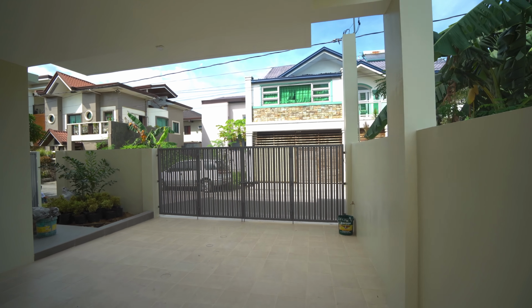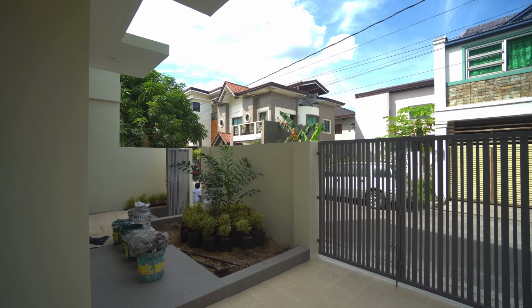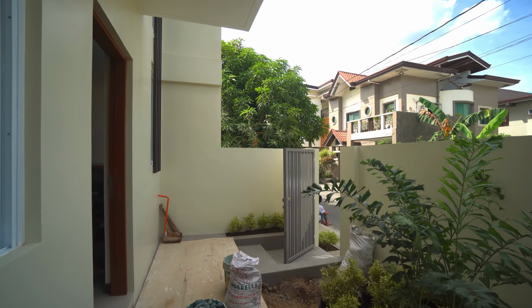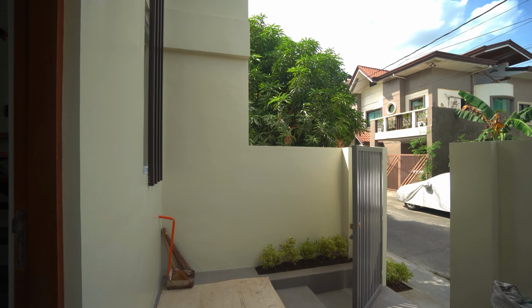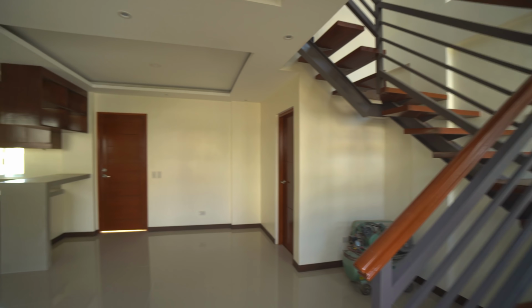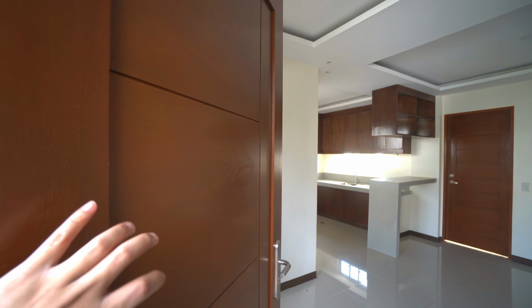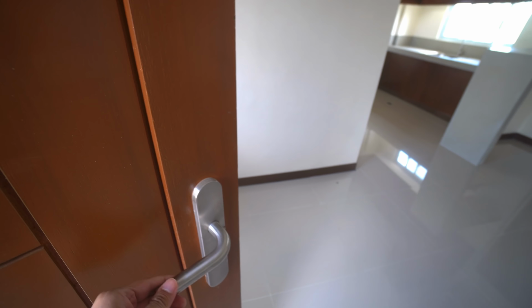Pasok naman tayo sa main door. And makita niyo na very tahimik yung subdivision. And kung di kayo familiar sa Greenwoods, magagawa ko ng video about it, yung detailed description about the Greenwoods. So pasok tayo dito sa main entrance. So itong main door, standard naman yung ginamit na materials, made from wood. And itong handles is made from aluminum.